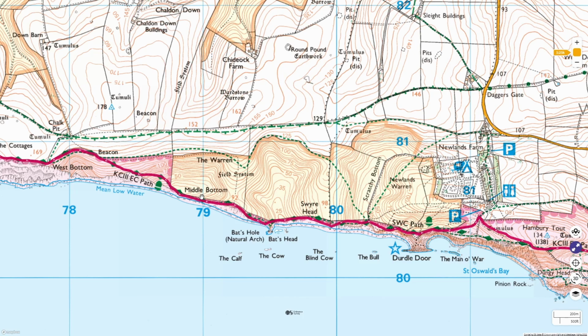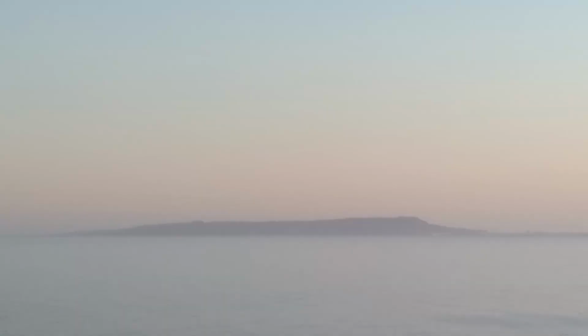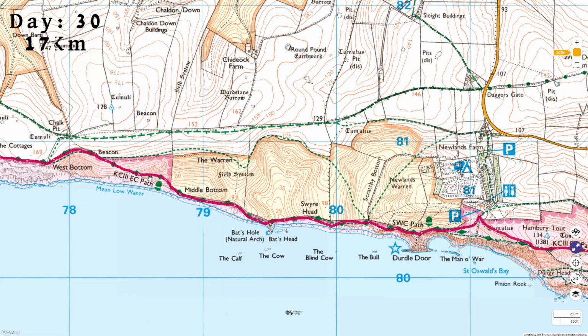Someone had set a tent up in the bottom of this area here, but I thought I'd leave them to some peace. It was quite windy, but I cowboy camped low in my bivvy bag, and as the dusk turned to night the stars came out and I could see the lights from the boats in Portland Harbour and Portland itself beyond. I got quite cold in the night and I packed up quickly.